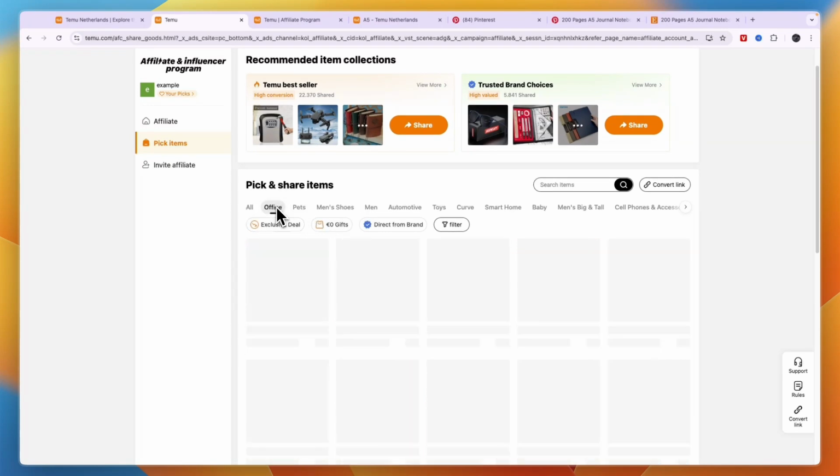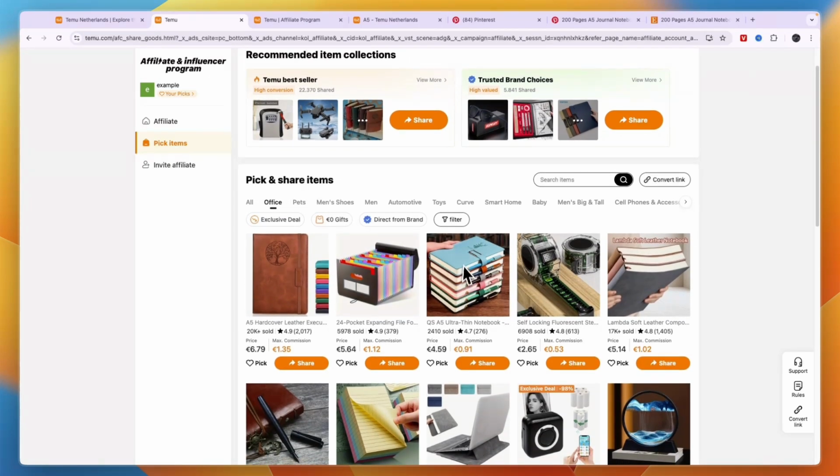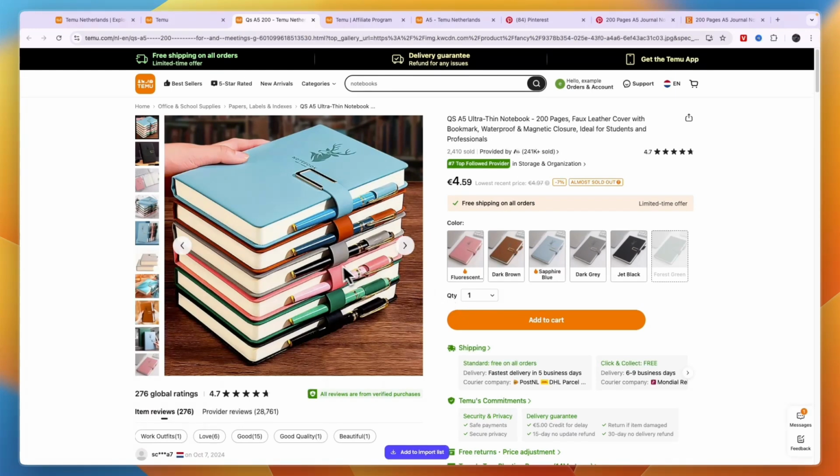So for example, in Office, I could find one of these notebooks, and I actually have an exact example of someone that is selling this product right here. Now you will see this is a pretty cheap product of €4.59, and that means that you won't earn that much, you will earn 91 cents. But again, if someone just downloads the app, you already make €2, and that is where you are going to make the bulk of the money. So you can see the product right here, and you can just promote this exact product.